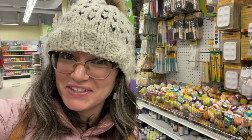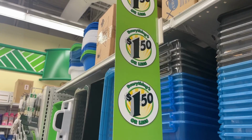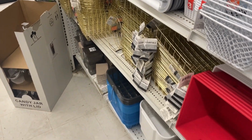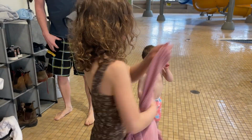This feels like a treat. Pretty much everything at Dollar Tree was $1.50, and I gotta say, the quality was really, really low. I mean, I guess you can't expect much for that price, but yeah, not impressed.